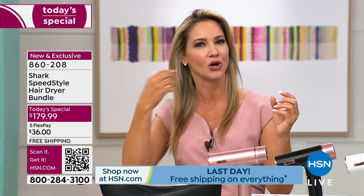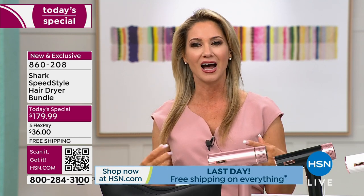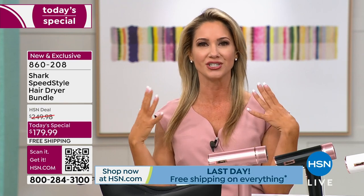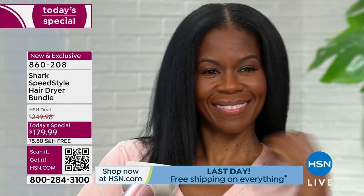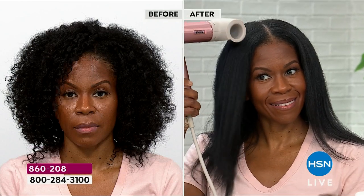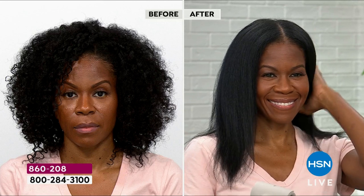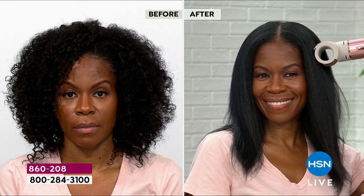I know we have her before and after. I don't know if we're able to show that because she definitely has quite a bit of frizz. You're going to notice a huge difference. And look at the smile, that says it all, right? I'm like, we need to get you a date night tonight. You are ready to go. Look at that, day and night. Completely tamed and smooth, shiny, just a glossy finish.